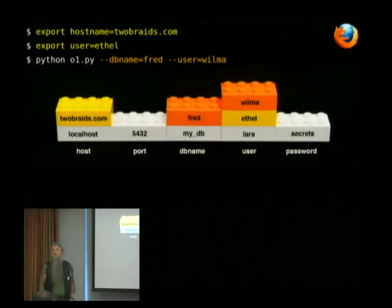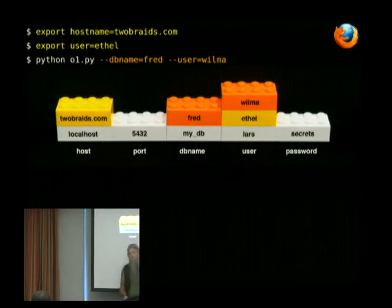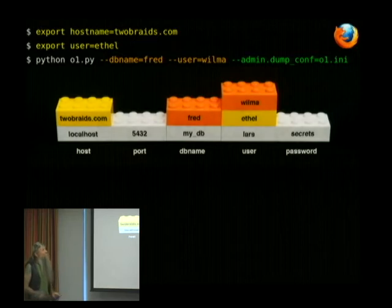Sets up this system. We have our defaults. We're going to override the localhost with that. Well, you can see, look down from the top. You can see what the configuration will be. We're going to add one more switch to this called admin dump conf. And that says o1.ini at the end. Sorry, it's cut off on the screen.